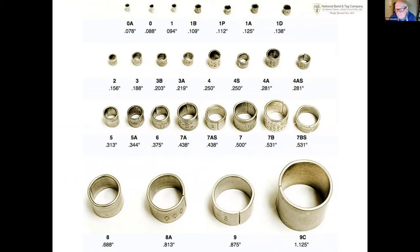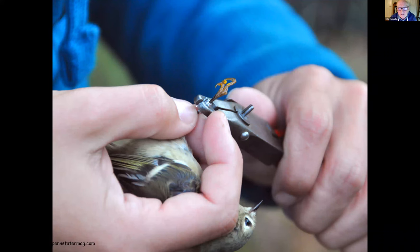There are bands for almost every bird. There's a book that he would bring, and that book would tell you exactly which band to put on which bird, all different sizes. And you can see here he is putting a band on a bird, and they'll stay on the bird's leg for life.